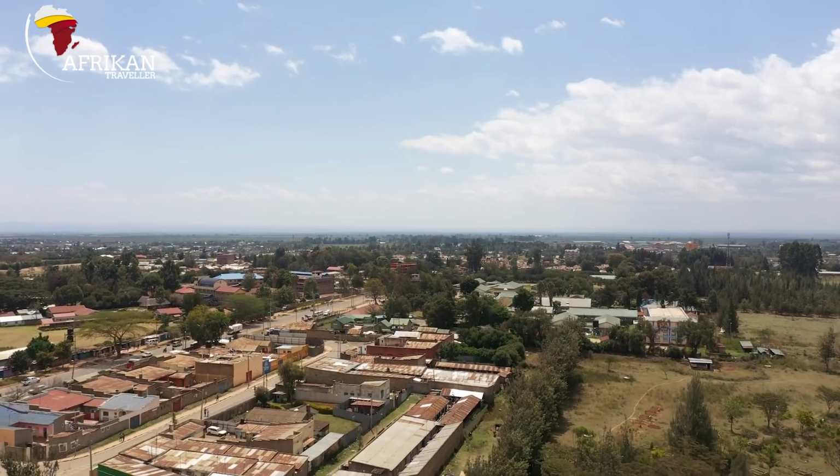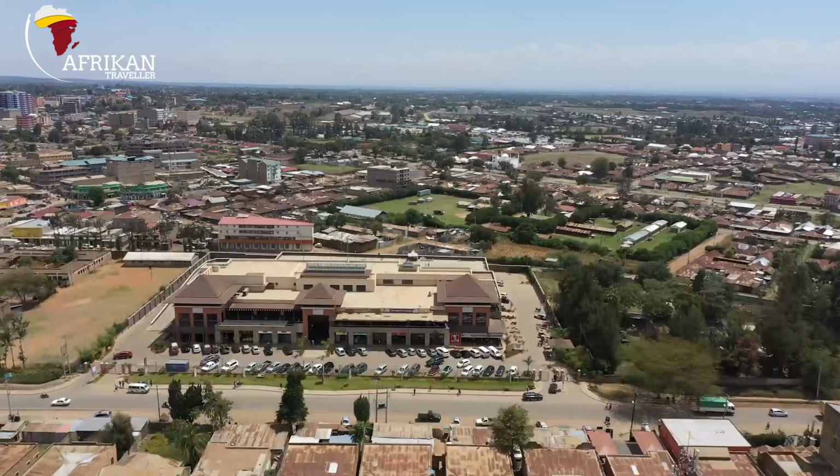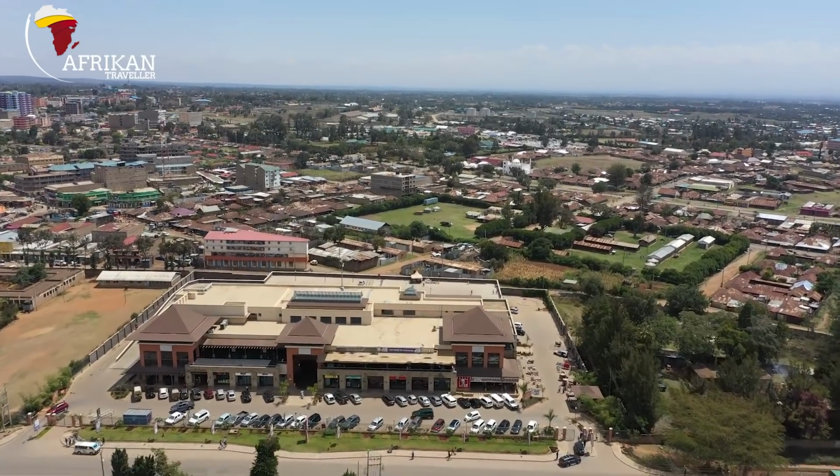Nanyuki basically came from a Maasai word, Enyaanyukie, which means resemblance. It's one of those towns that really grew a lot, and it's also called the cowboy city because of the British settlers who mostly came here during the colonial time, and most of them never left. The town has really grown over time, and I can't wait to show you guys what the town has.